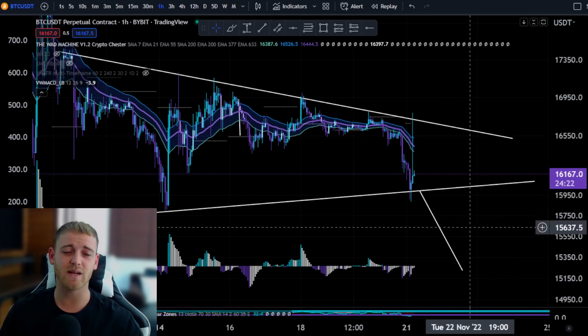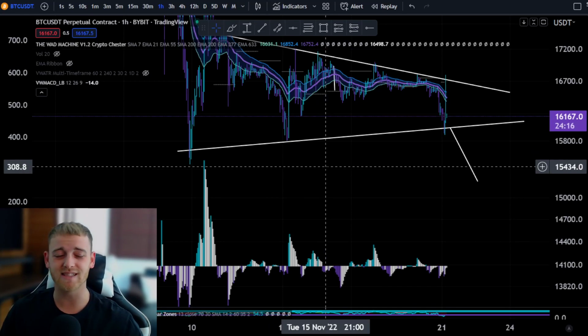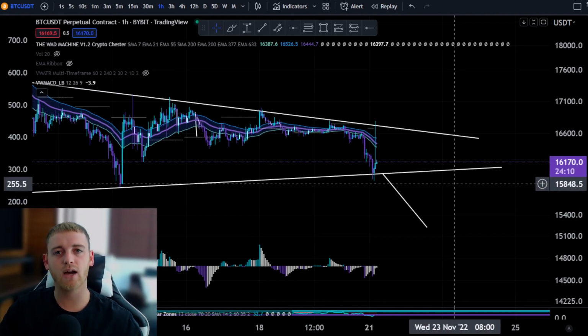Moving across to the 1 hour chart here for Bitcoin. As you can see, it has been absolutely crazy recently, guys. Obviously, we have set new lows for Bitcoin down at around 15,460. Been pretty horrific times from there, but this is where we want to know how we're going to be trading this, how we're going to be making money.